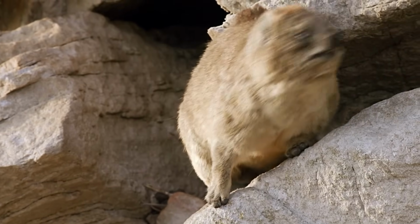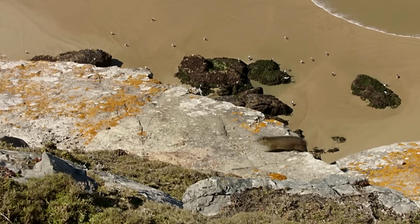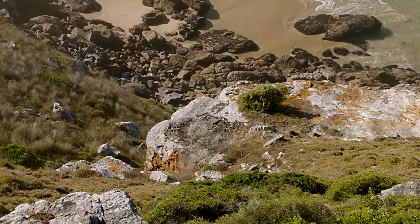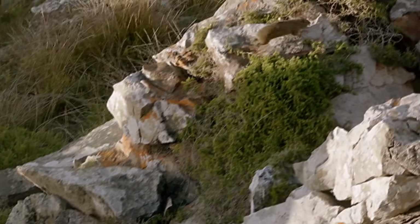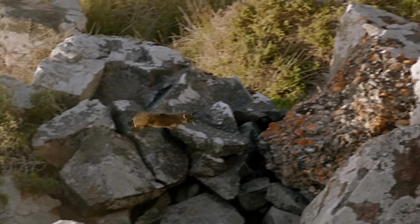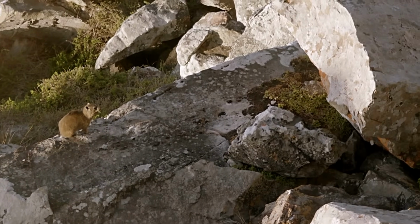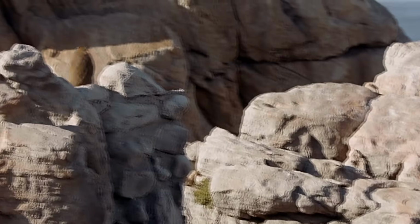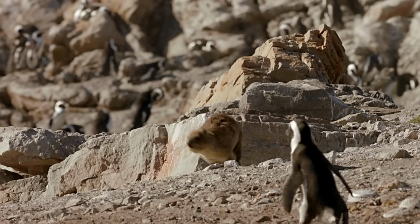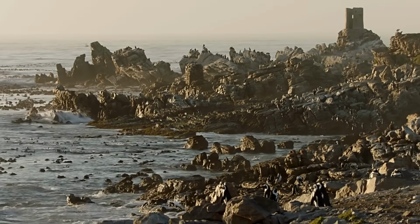This old fellow is clearly too close. And the clan chief takes up the chase. Nobody disputes his territory. The old intruder knows when to give up. On the other side of the cliff, he's the boss. His colony lives among the coastal rocks near an old lighthouse, with penguins and cormorants.